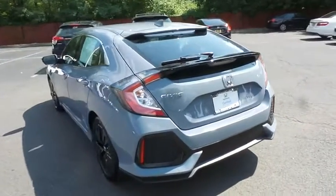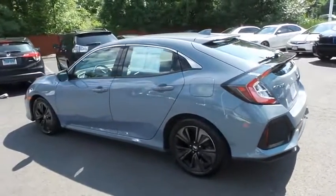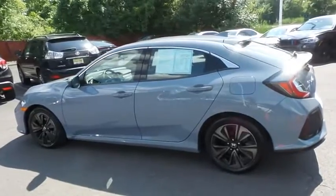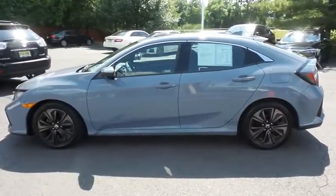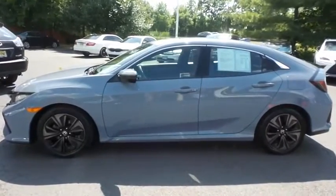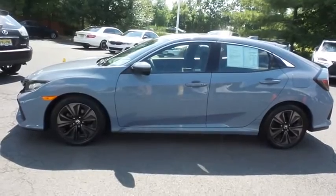This gorgeous Civic EX hatchback has just arrived at Honda of Nanuet. It only has 39,000 miles. It's gone through a comprehensive 182-point inspection, and it's backed by a 7-year, 100,000-mile powertrain warranty.